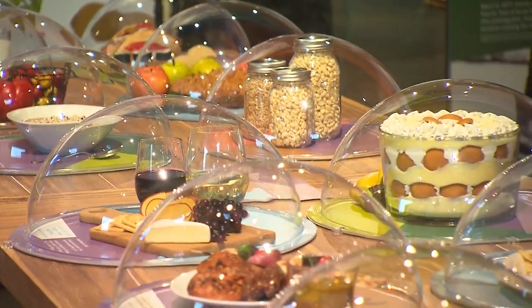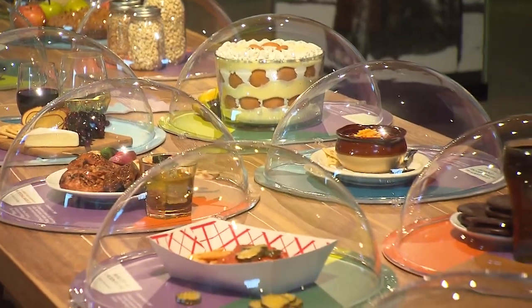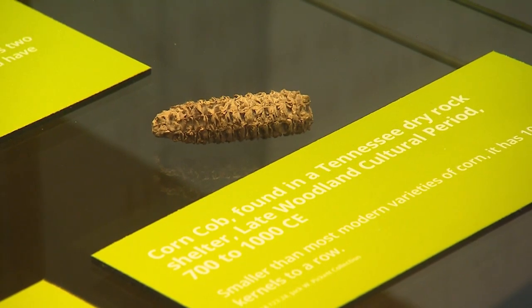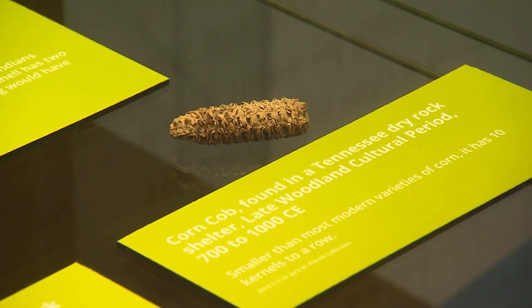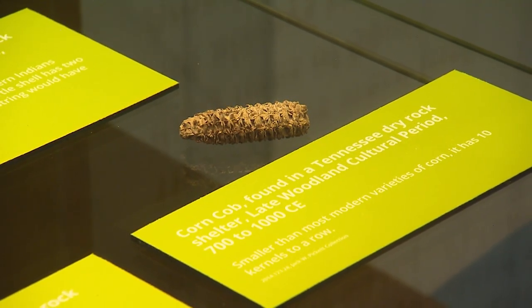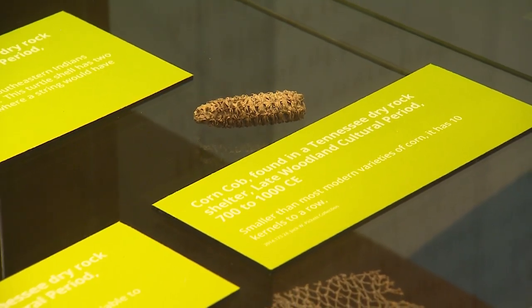In case you're wondering, no, there's nothing edible in the exhibit, which is probably for the best. I think that corn is past its expiration date. This corn cob is a remarkable artifact. This came from a dry rock shelter in Middle Tennessee. It's from the late Woodland period. It looks very different from the corn that we see today.